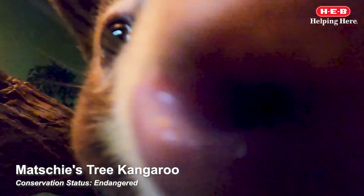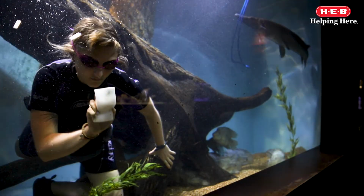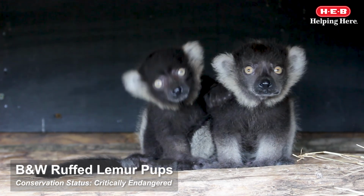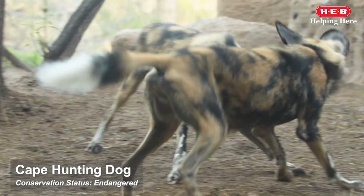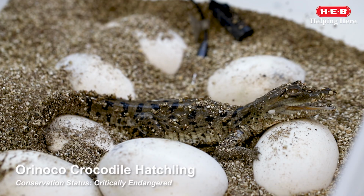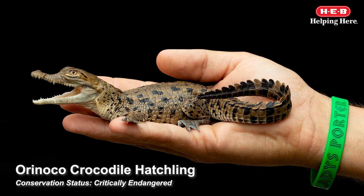An AZA accredited zoo is required to meet very high standards in animal care. The Gladys Porter Zoo also participates in AZA's species survival plans to help make sure that some kinds of wildlife in human care will survive for many generations to come. AZA zoos work together to follow the guidelines of many species survival plans, like gorillas, flamingos, and Galápagos tortoises, to name a few.